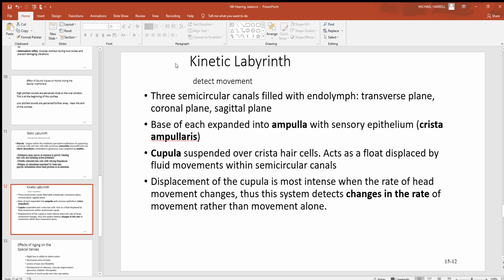But looking at that kinetic labyrinth, this detects movement, right? Which way is up is one thing, but movement's another. This happens inside those three semicircular canals filled with endolymph. And if you look at those canals, you'll notice that there are three of them running in three different directions. So that's going to give us three different planes, a transverse, coronal, and sagittal. All that's been covered as far back as chapter 1 in your book.